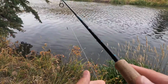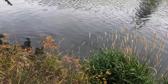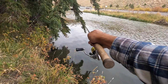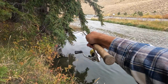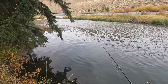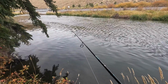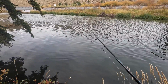All right, guys, so I was right here, literally standing right here, as close as I can get. And if you can see between these branches of the pine tree, there's a little bar of land that sticks out. And then there's some current that comes down right here, creates a current line. And this is a little calmer, but it gets shallow up over here on the left. So we were working it basically right in the current line, and he hit about 10 feet out.